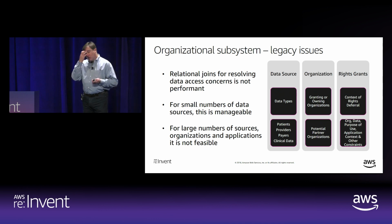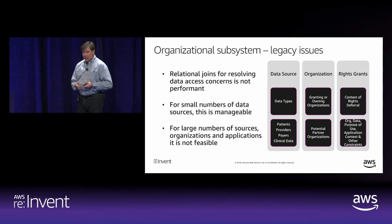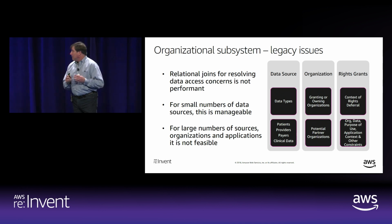All of a sudden, resolving those joins at runtime ends up being a very computationally difficult problem. If we're thinking about maybe 1,000 organizations, 1,000 different data sources representing them, and maybe 100 different applications, all of a sudden, for every single query, since we can defer rights across line of business boundaries, we may have to do 100 million different resolutions of data rights for every single row of data that we want to feed back. And to be able to do that in a traditional relational source, especially from the organizational point of view, just really isn't feasible.